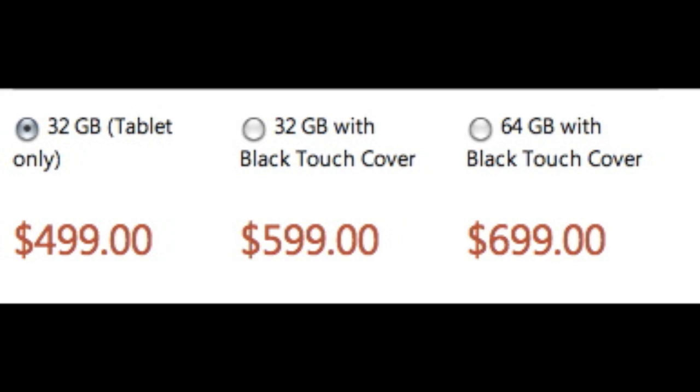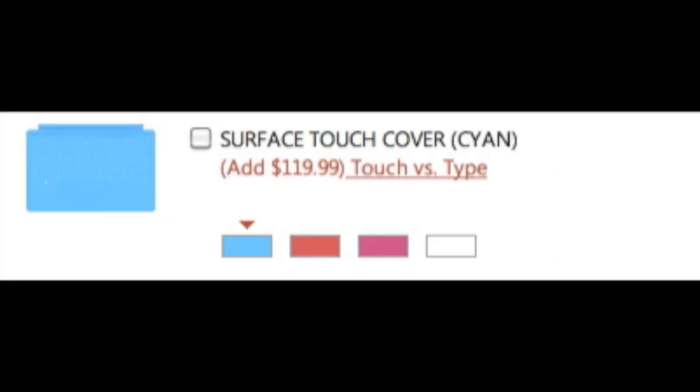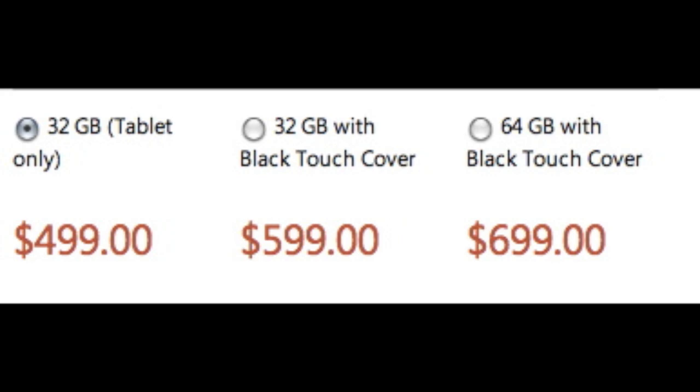if you just want to buy it on its own, the touch cover is $120 by itself, and then there's the type cover, which instead of the touch-sensitive keys, has actual physical buttons. It's $10 more, so that's $130. So if you're gonna get the touch cover, I'd recommend that you just buy it along with the bundled 32 gigabyte $599 model, or the 64 gigabyte $699 model. Sorry, I can't talk apparently.